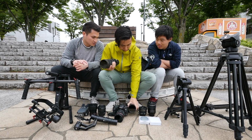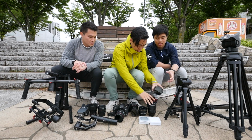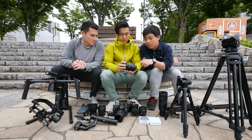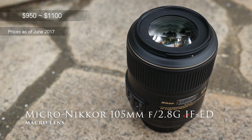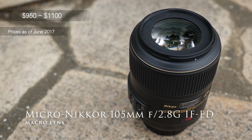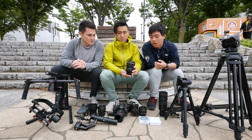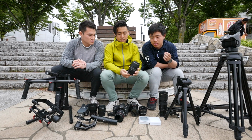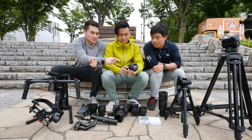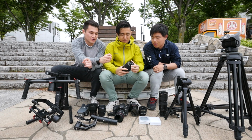So what's the next Nikon? The middle one, this one, right? You want to explain? This is a 105 micro lens. We use it to shoot sunflowers and eyeballs, really extremely close up. When you want to put the camera right in someone's face, this has really good focus. That's what a micro lens means.